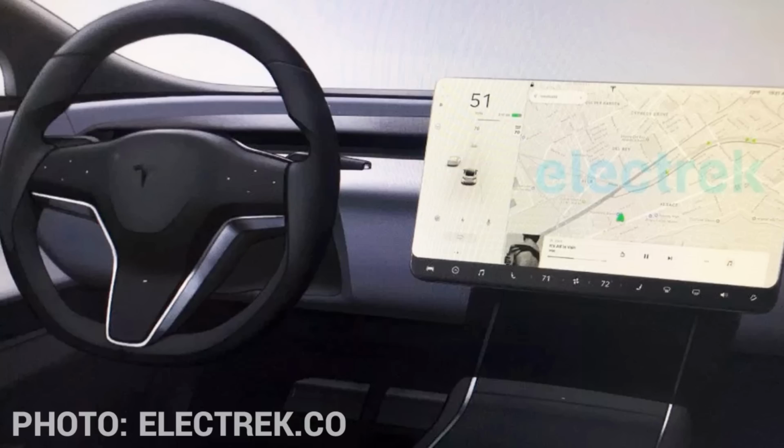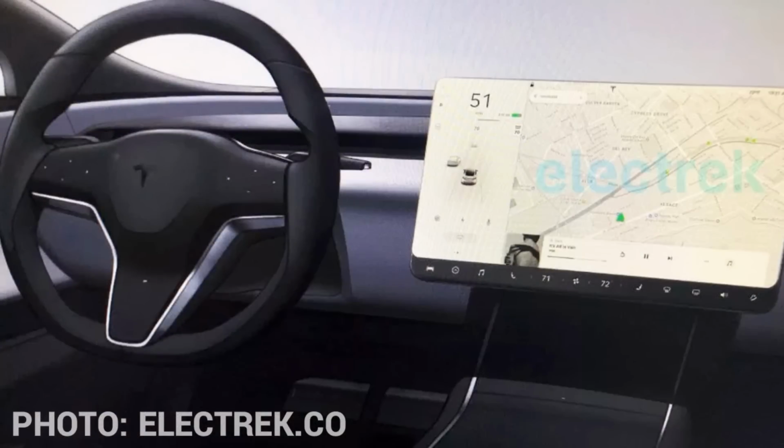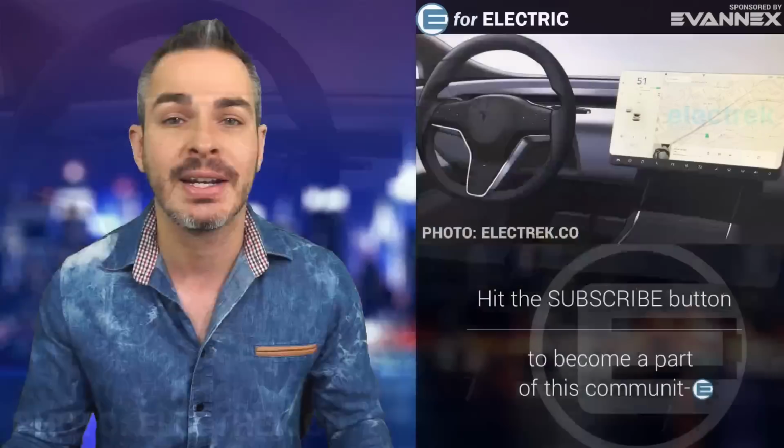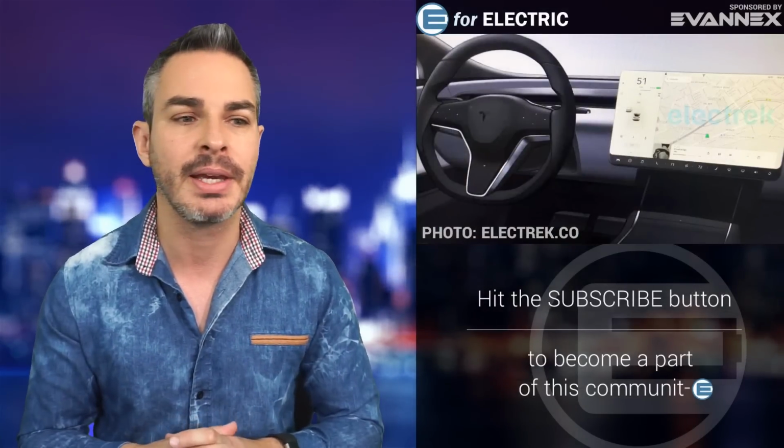As you can see, you may not see the little display that they have, but they actually have a little display right here. So this is with the steering wheel removed. And let's go back to here. So it's kind of behind the wheel, kind of like what Model 3 has right now, but with a little bit of a display there.